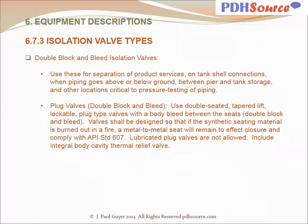Isolation valve types: double block and bleed isolation valves. Use these for separation of product services or tank shell connections when piping goes above or below ground, between pier and tank storage, and other locations critical to pressure testing of piping.